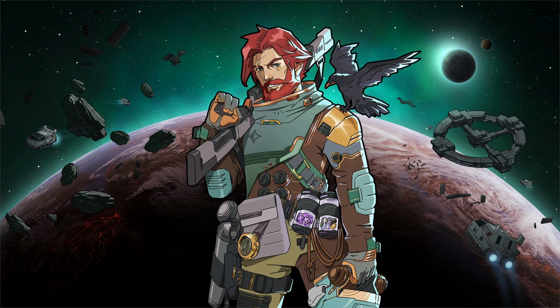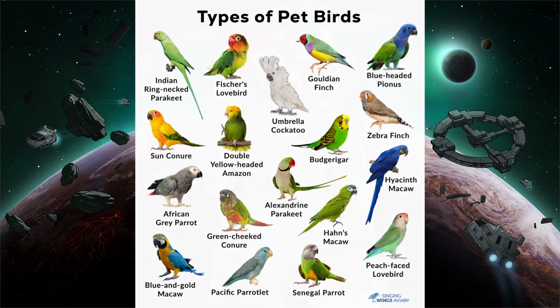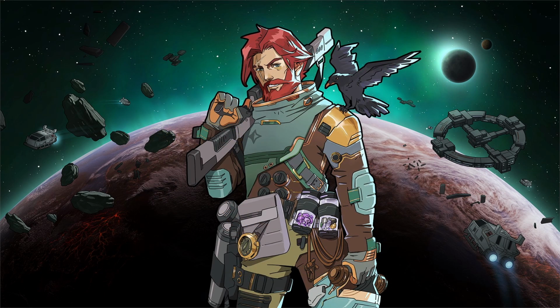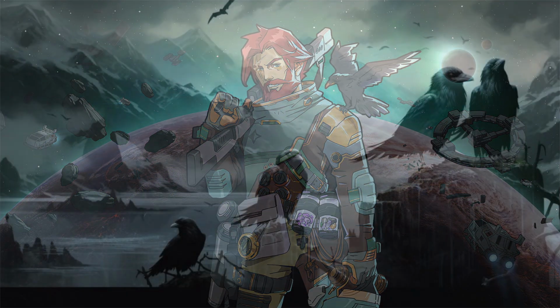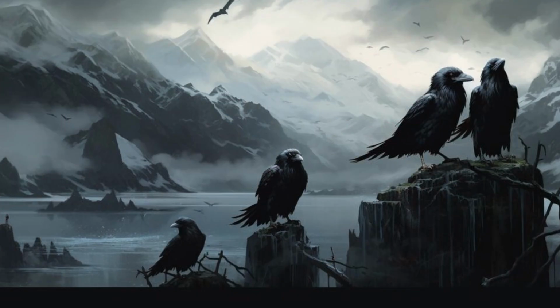So, first and foremost, we can see right here, this gentleman has a bird on his shoulder. That's the very first thing that caught my eye. I'm sure it's caught a lot of people's eye. It's really interesting to see. Does that mean we get new pets, new options, new animals? Who knows? However, birds historically, especially crows, have been very useful in exploration. And I think overall that's the theme I'm seeing here with this image.